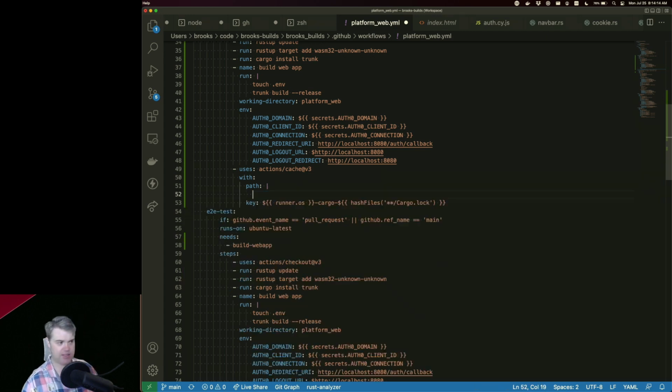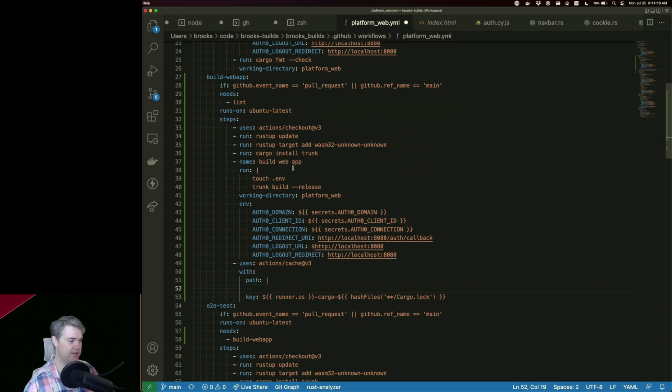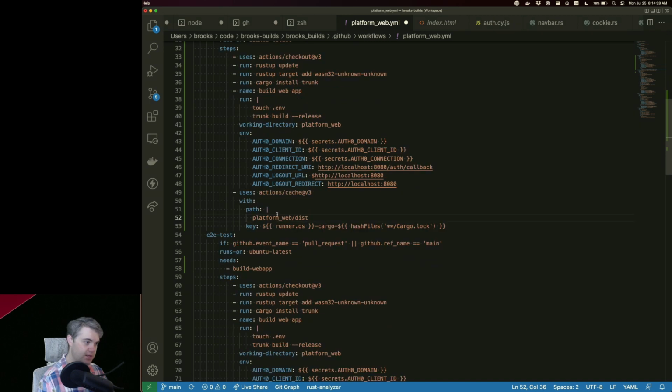Okay, so if this is target, then my path is going to be platform web /dist. And my key, I can do runner OS cargo. This is not gonna be cargo. This is gonna be maybe like platform web hash files. I don't want to look for cargo.lock. I want to look for platform web dist index.html. I wonder if that will work.